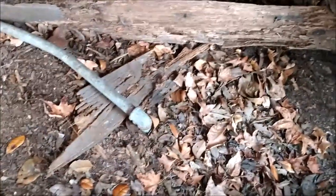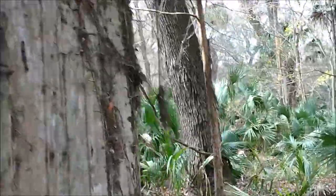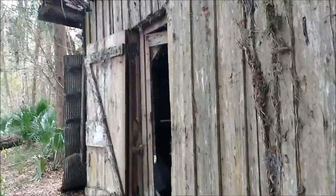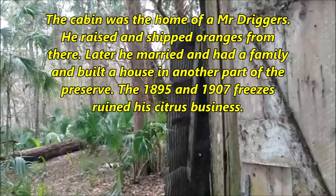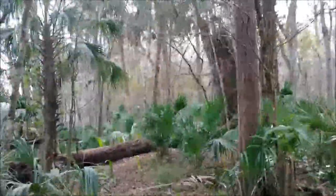So there's an old water line there. Now, I'm not sure when the last time it was resided in. But supposedly the gentleman that lived here, that built the cabin, grew oranges, citrus fruits around here. Maybe that's why there's so many trees. I'll put it across the screen, but in the 1850s, 1859 and 1870 something, 72 maybe, the freeze got his crops, so he moved out.